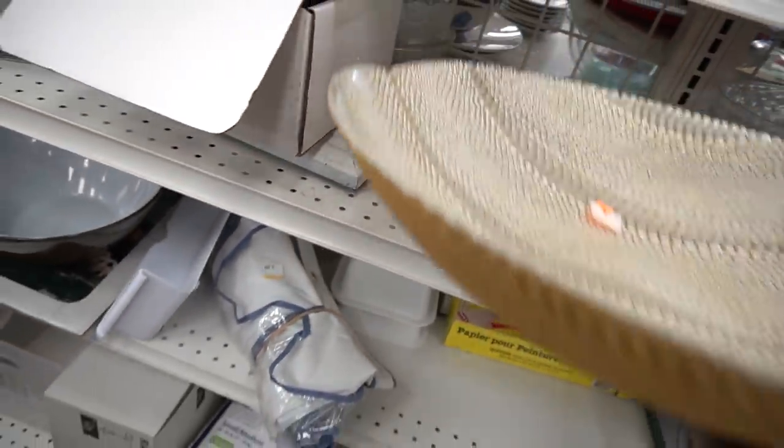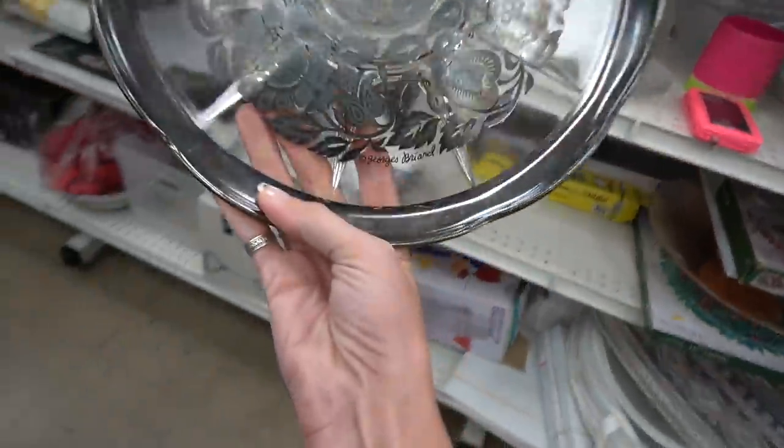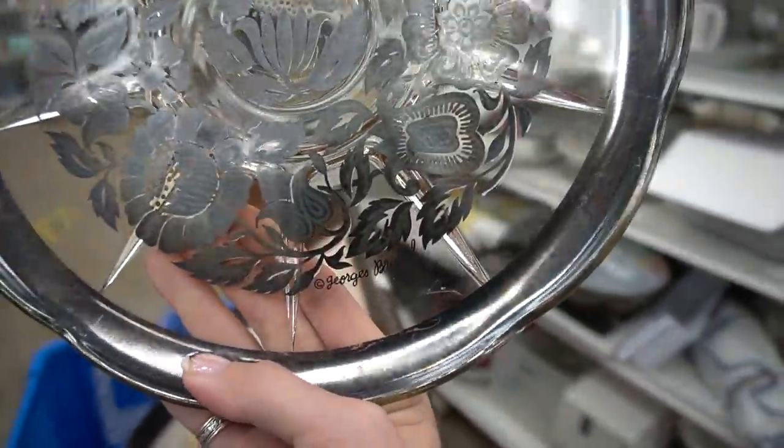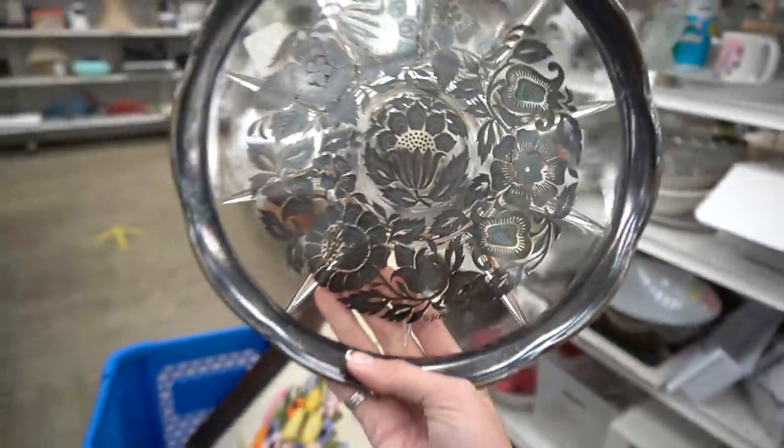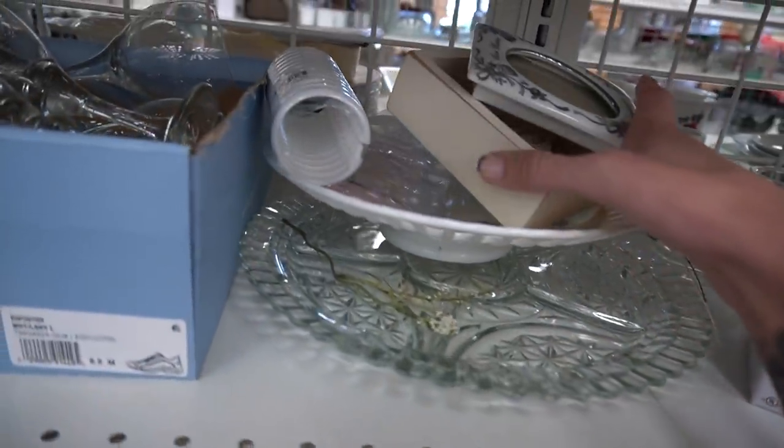Checking out this beautiful cake stand hiding under this bowl. So I put the bowl down on the floor and I grab the cake stand. And the cake stand is marked George Briard. It is a silver overlay and it is mid-century George Briard, beautiful piece.